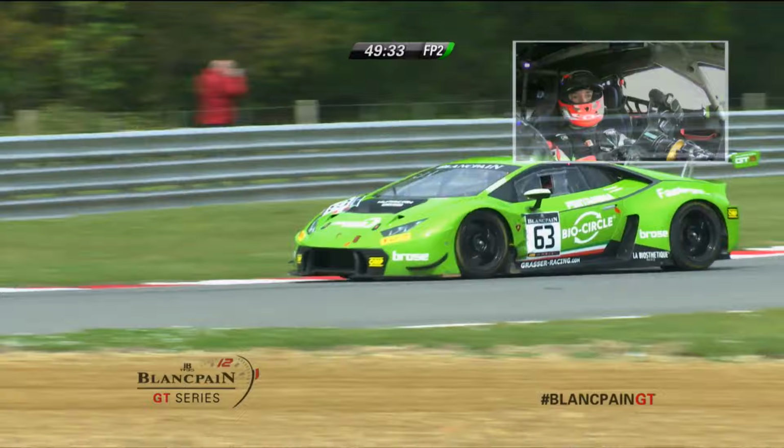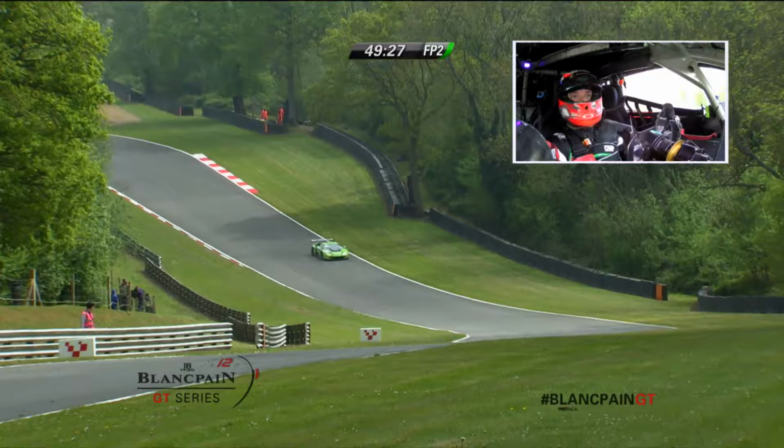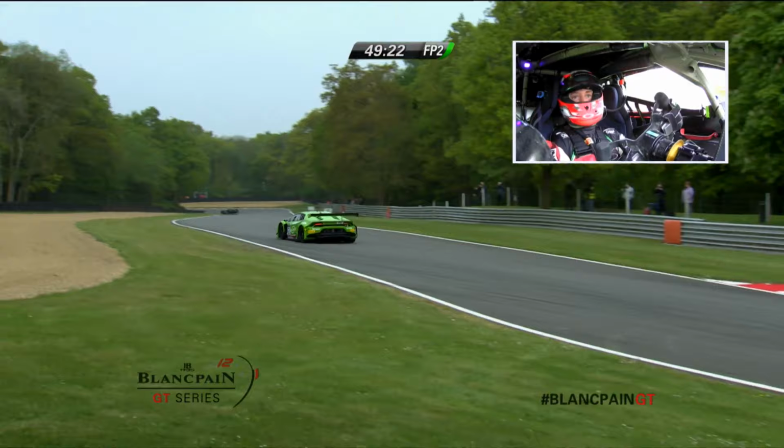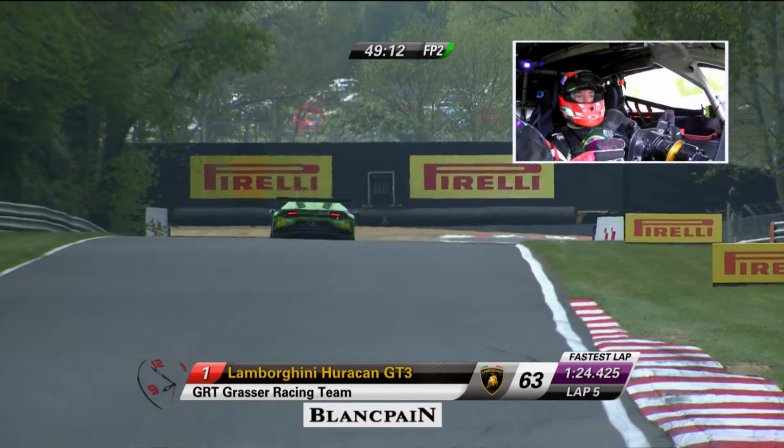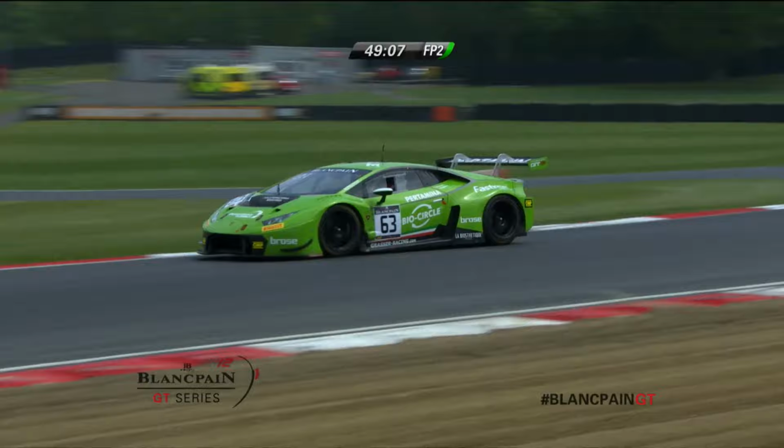Currently, we're not seeing any improvement in the first sector. He's just under a tenth down in the first sector. Kilovic in the Ferrari still holds the fastest sector time in sector two. We need to see a 37.5, that's the fastest sector time to date. 39.5, so this lap is not going to match the last one, 34.4 we saw from the 63 Lamborghini. Christopher Mees has improved, remains in second place in the number one Audi. He's also got into the 1 minute 24s. He's half a second down.